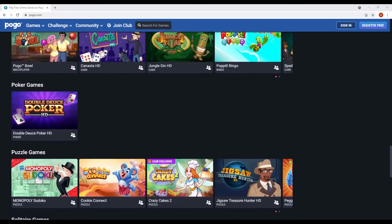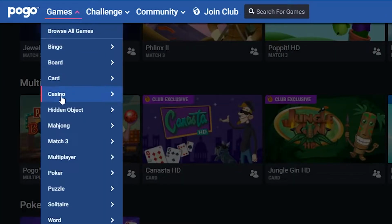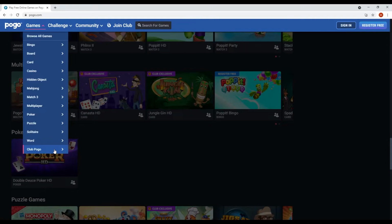And if you look at the games section on the top part of the website, you can see different categories of games that you can play. To maximize your earnings in Pogo, you should focus on the poker and solitaire categories. These are the 2 most popular categories to earn money on this website.